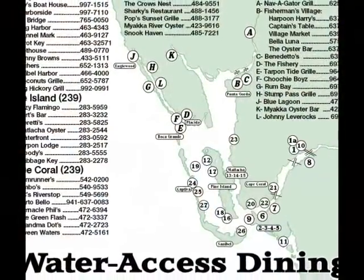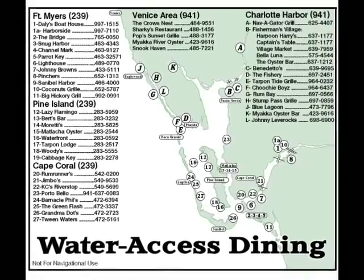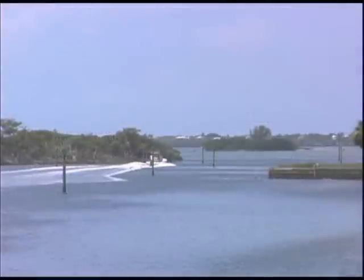You can log on to our website at LeeCountyBoater.com and click on Water Access Restaurants for a map to all of the restaurants in Lee County with GPS numbers and contact information, but for now I want to show you one in particular that offers a true island experience. One that you can only get to by boat, unless you're an above-average swimmer.